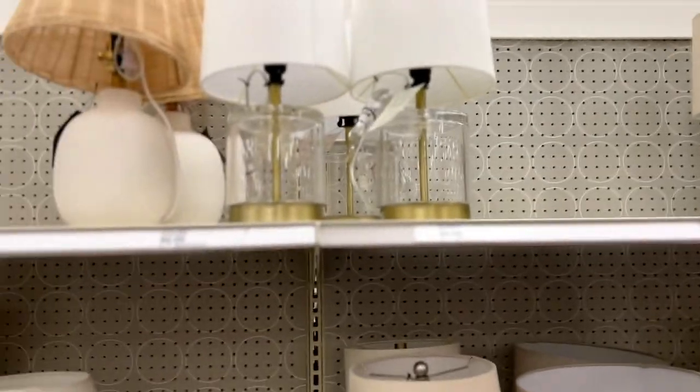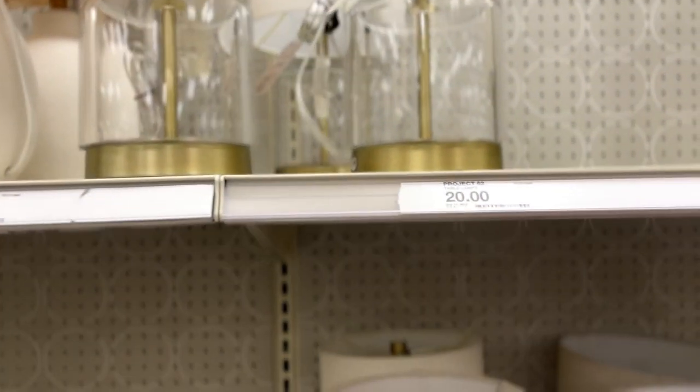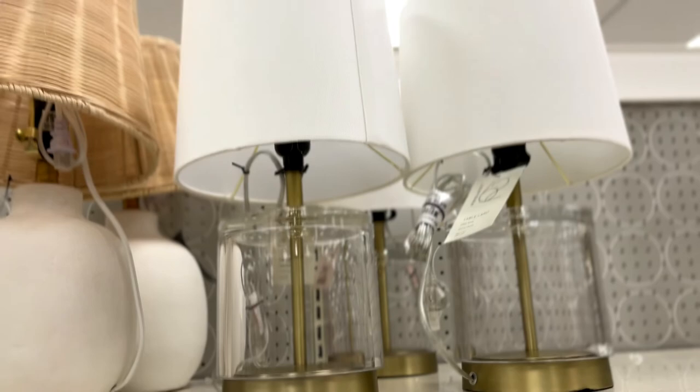So it's time for me to wrap up my Target run. Oh, wait a minute. Let me go look at some lamps first and then I'm out of here. Ooh, let me show y'all this. Look at that lamp. Super cute. And how much is it? Oh no, it's $40. But it's super cute. The lamp is real cute.